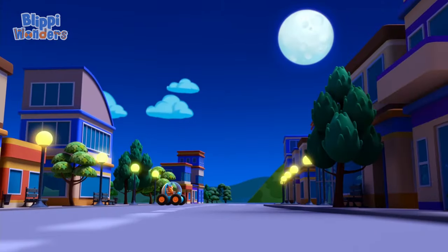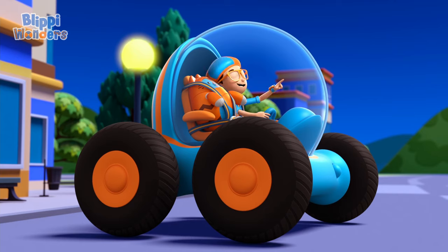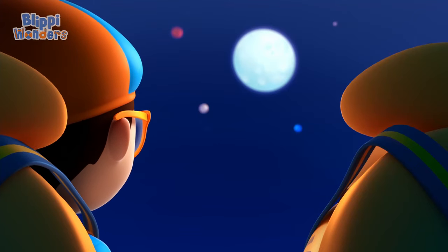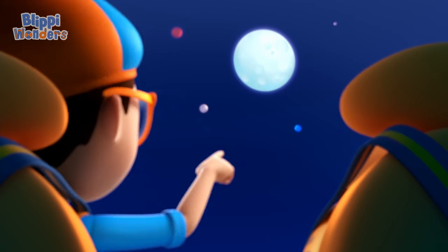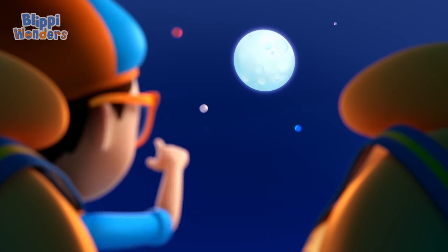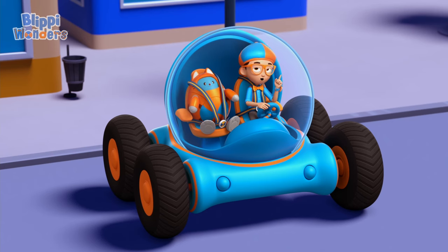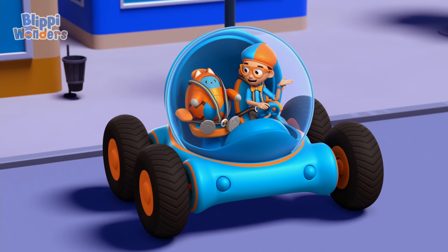I see the moon, stars, and is that a planet? Oh, it is, Tabs. Whoa! There's a whole area out there in space with the planets and the sun. It's called the solar system. I wonder, what planets are in the solar system?